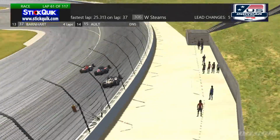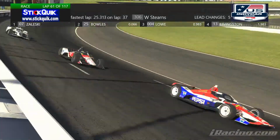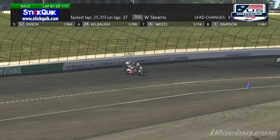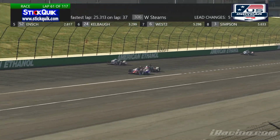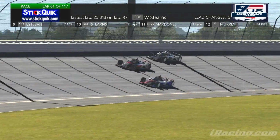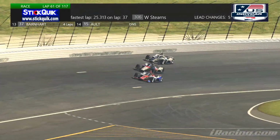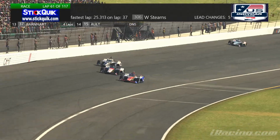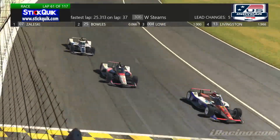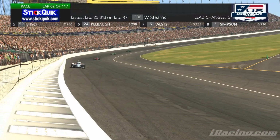61 of 117 complete as they rocket off into 1 and 2 again. Zaleski just holding that inside lane. Bowles trying to make the move on the top. Everybody hanging on right now. Nearly 3 wide. Here comes Lowe, closing in from 3rd. They'll try to take the extreme highway here. The 62 being on the board this time by.